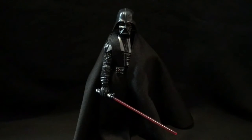Overall, this is the best Darth Vader in 6-inch scale, in my opinion. It's the most affordable, the most badass looking. You can probably buy them on clearance at Walmart. You need this in your life if you like Star Wars.